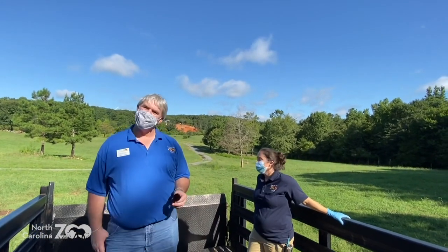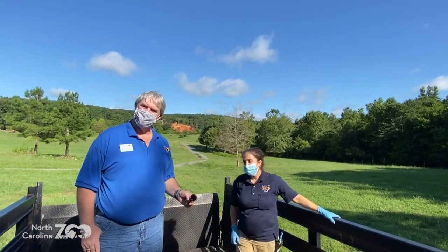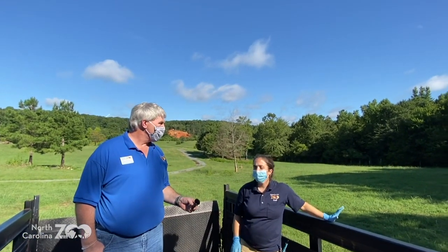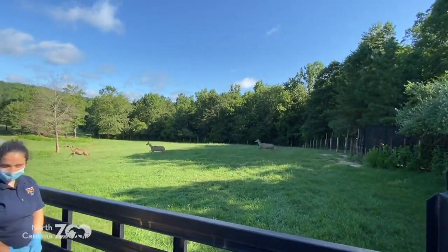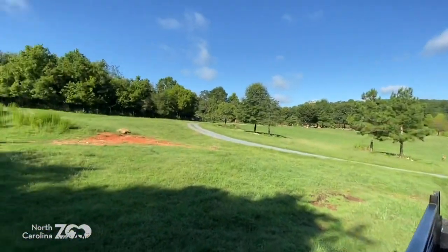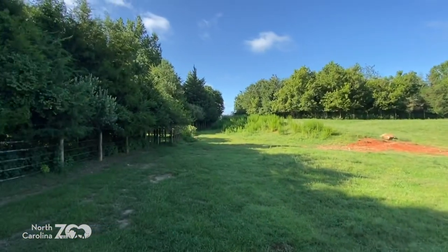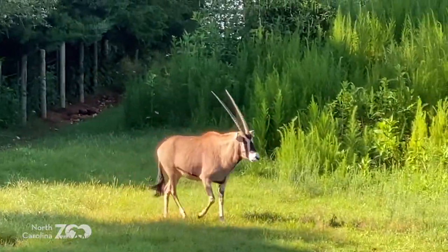And if you do any training, then you would use treats for training. Yeah, so for the antelope training, they do some produce. Oh, here comes the kudu again. Wow. Oh, here comes a water buck. No, that's an oryx. Yes, that's Brisket, is her name. Hi, Brisket. And she's kind of a special individual.